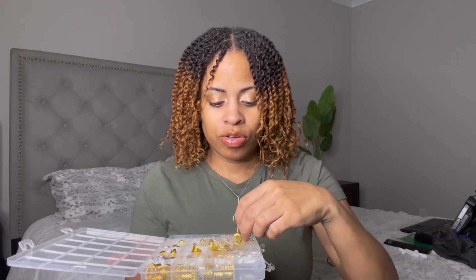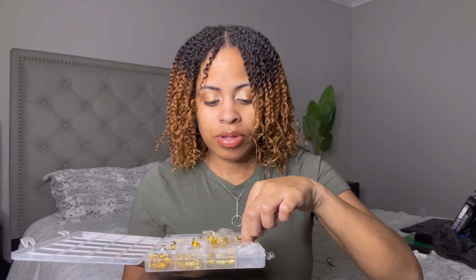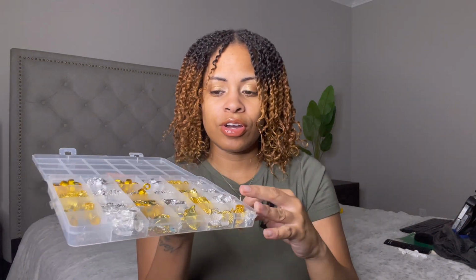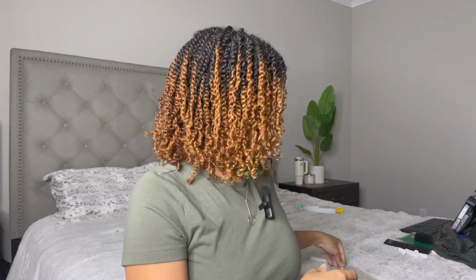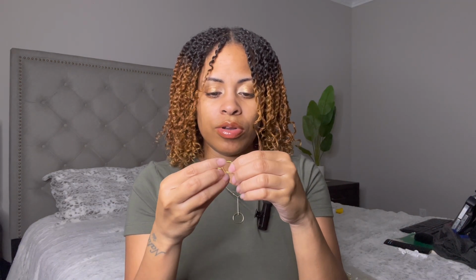But I love that I have one that looks like a mermaid fin. Normally I put one fun one up there. I don't know which one I'm going to put. The kit has silver and gold, so whatever you prefer. I'm a gold girl, so I'm going to put some of these gold hoops up there. You can also get them where it's just the hoops. And all you're going to want to do is just pick random spots.